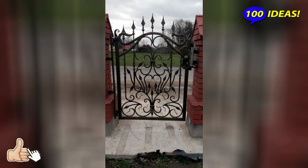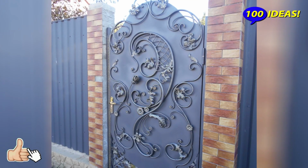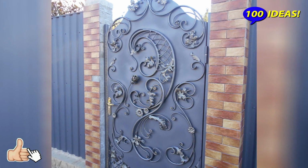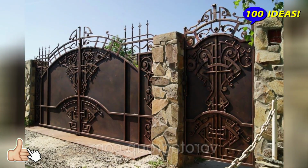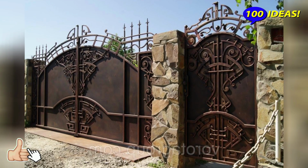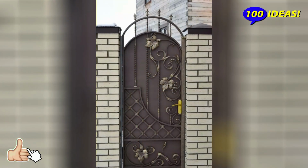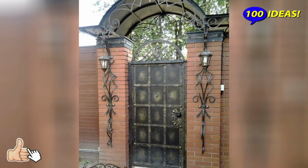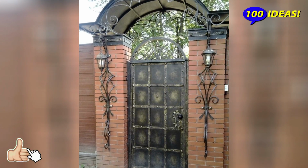The main inconvenience of purchasing a forged entrance structure is the price, which will be much higher than the cost of an ordinary wooden fence or a gate made of picket fences, corrugated board and other inexpensive materials. However, the result after the installation of a forged wicket should surpass all expectations, because such products are distinguished by a long service life and a unique design.